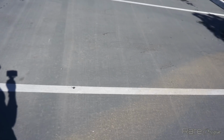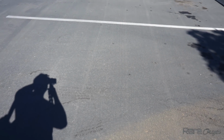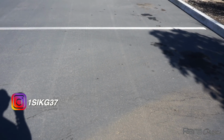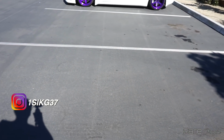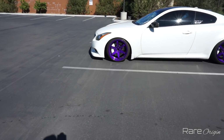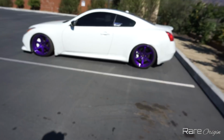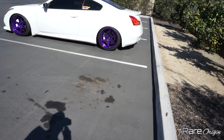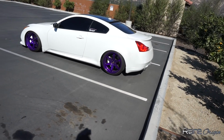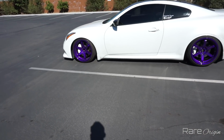I know I always start my videos like this, showing off the car, but are you guys ready? I recently painted my wheels. Drop in the comments down below and let me know what you guys think about this purple. Damn, I mean, they look good on different angles, but then I don't know, I have mixed feelings about them.